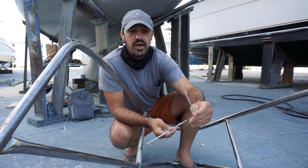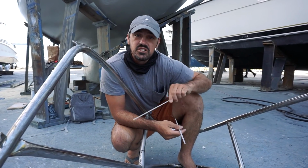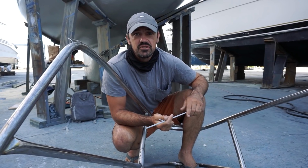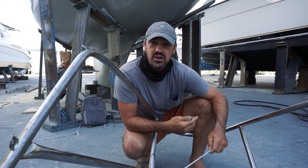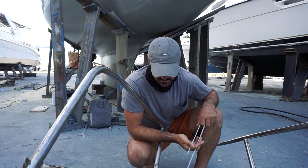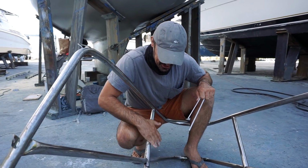Ideally, what I would like to have had is a smaller stainless steel rod, because this stainless is pretty thin, and what happens is it will just burn a hole. You have to turn your machine up so high to get these big ones to melt that it burns holes in your steel. So this weld is pretty ugly, pretty hideous. But it's gonna do the job and we're never gonna look at it. Well, I'll probably look at it when I go up there to mess with my roller furler. But yeah, it's ugly, but it's strong.